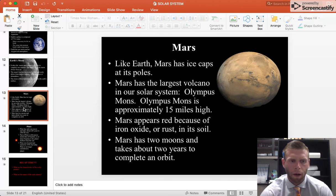All right, Mars. Mars, like Earth, has ice caps at the poles. Mars has the largest volcano in our solar system, known as Olympus Mons. Olympus Mons is approximately 15 miles high. Think about how crazy high that is. Mars appears red because of the iron oxide, or rust, in its soil. And Mars has 2 moons and takes about 2 years to complete an orbit. So just about double what we do.